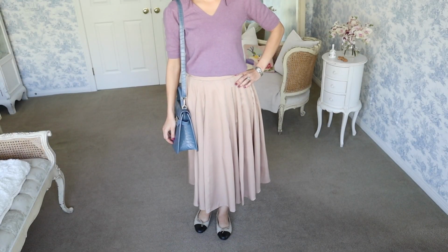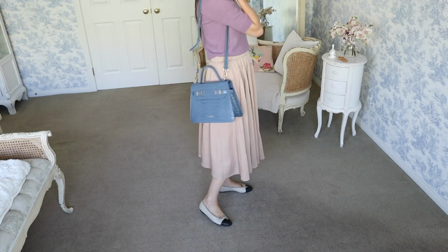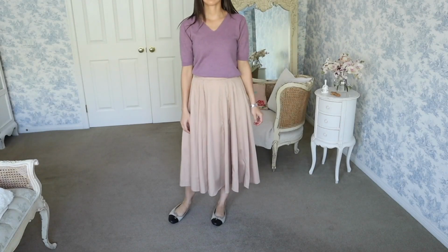This short sleeve sweater by Sky is the star of the show here, as this beautiful color could cheer up any palette on a dark winter's day. I'm wearing it with my Sky midi skirt and Jane Winkworth ballet flats.